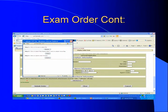Once you complete all the necessary information on the exam order form, you will attach the application to the exam order. Once attached, you can hit the Submit Order button, then copy and paste the order number in the Pyramid Notes requirement field and in the exam status comment section. This is good for future references and lets everyone know that the exam has been ordered and the application was submitted with the exam.